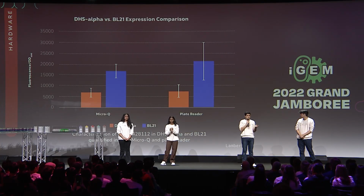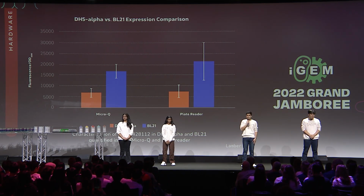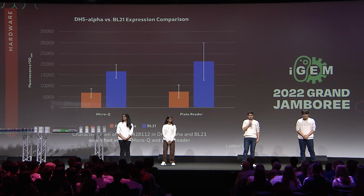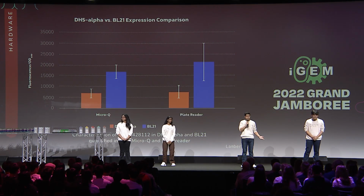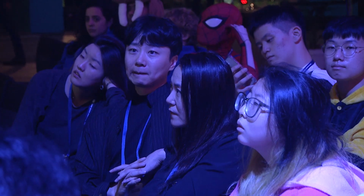And finally, we measured GFP expression from a testing device in 2 E. coli strains, BL21 and DH5-alpha. The results show a statistically significant difference in protein expression and also indicate a similar performance between MicroQ and plate reader, thus validating our measurement device.